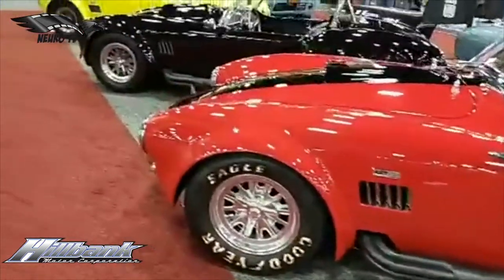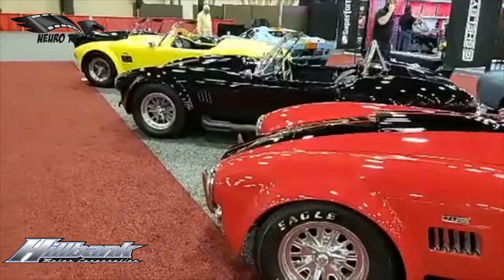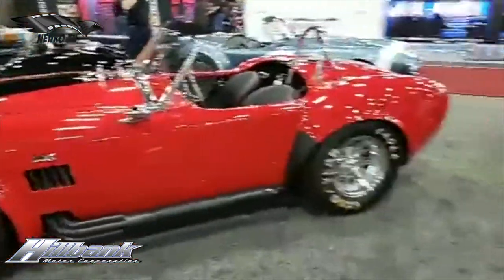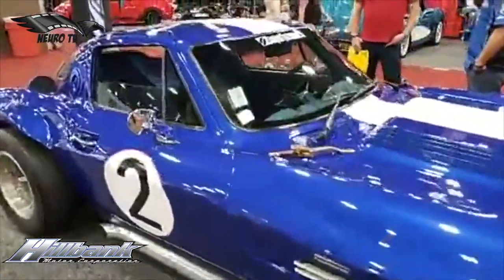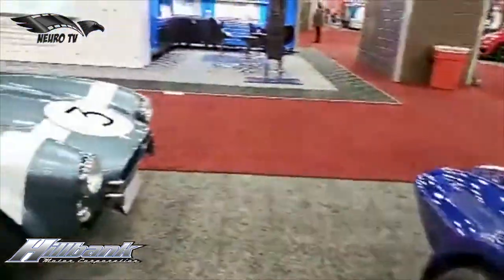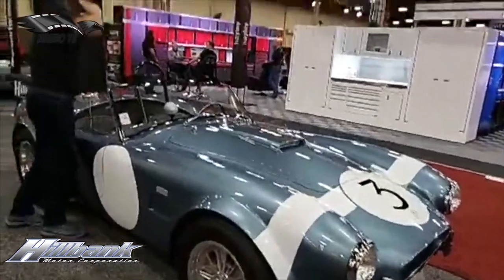I think at least the black car and the red and black car will not survive the week here without being sold. I think we can count on that. And we have our Admiral Blue number 2 Corvette Grand Sport, which just looks fantastic in the lights. And last but not least, the Viking Blue Bondurant FIA car.